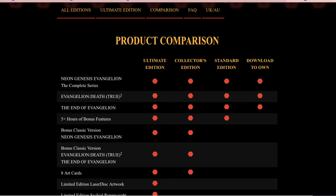So let's go through the editions right now and see what the differences are. Right here it has the product comparison. There's the Ultimate Edition, the Collector's Edition, and the Standard Edition. It goes through here and says what the differences are between each one.